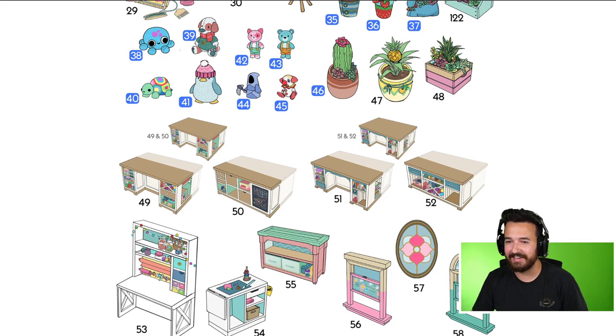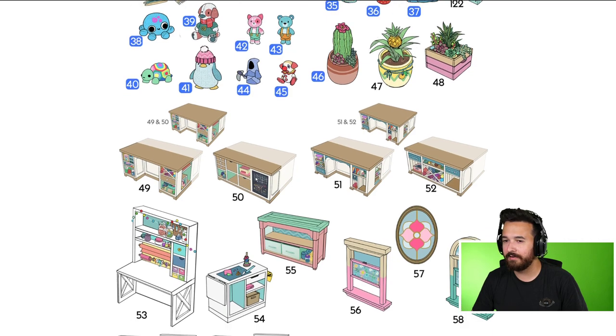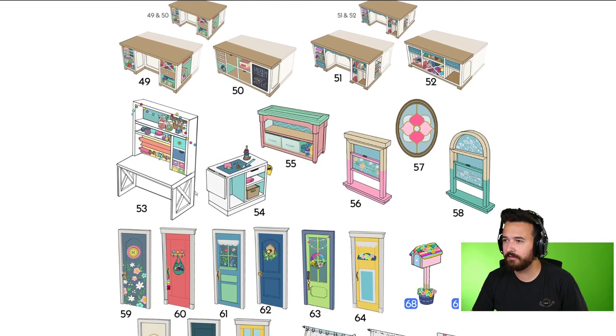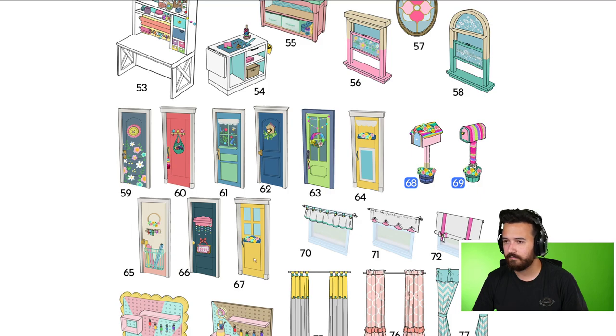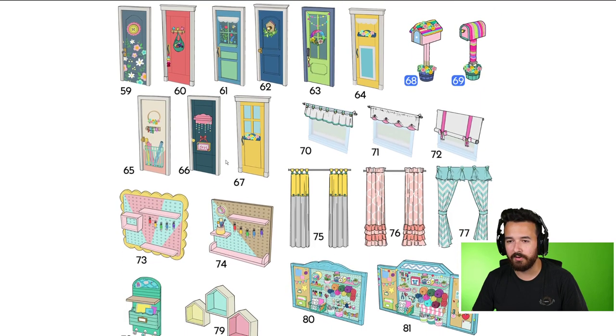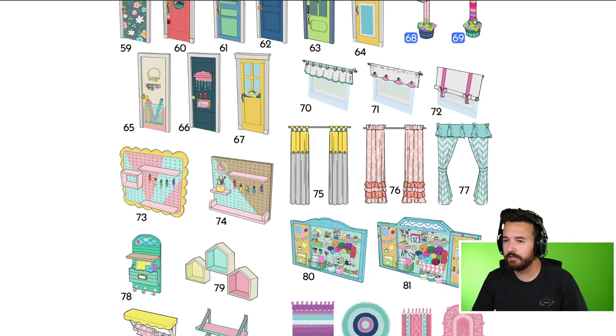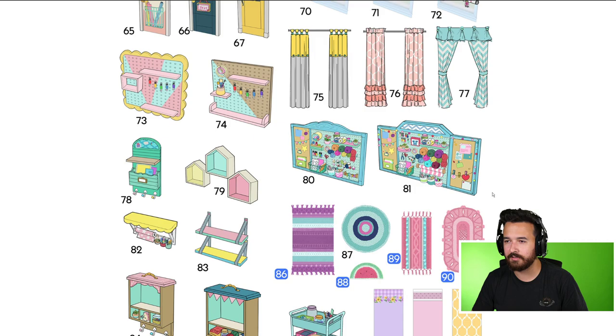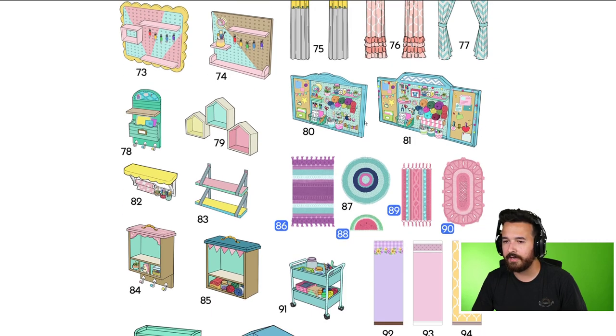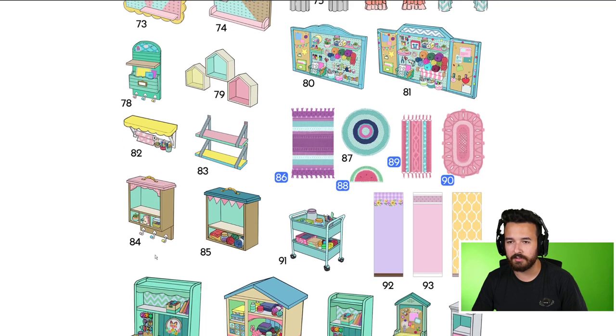49. This guy here and 50, so this matching desk and side table pair. 53, which is this guy. 54, the other little guy next to it. 67, which is this door. Quite like that. 74, little pin board. 75, this curtain. 81, this larger sort of craft pin board wall thing. Kind of quite nice. 84, which is this guy. Little hooks and all that, little shelf.